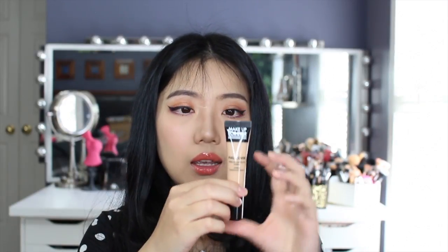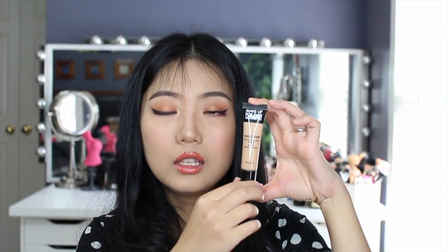I picked up a Makeup Forever Extreme Camouflage Cream. This is a concealer, and this tube will literally last me my lifetime, because every time you just need a little tiny bit for a blemish, so basically you can barely even see it.